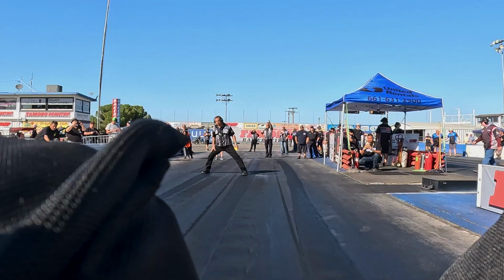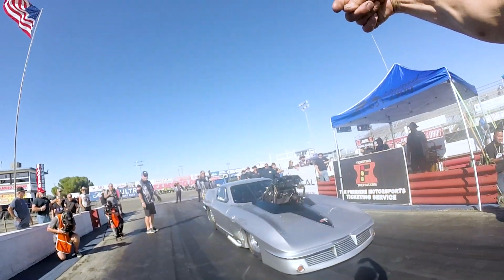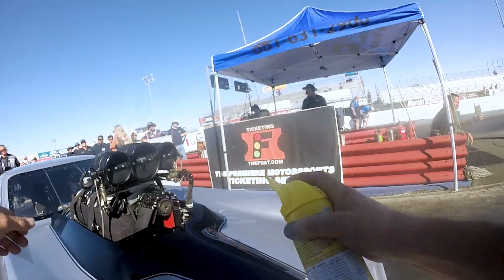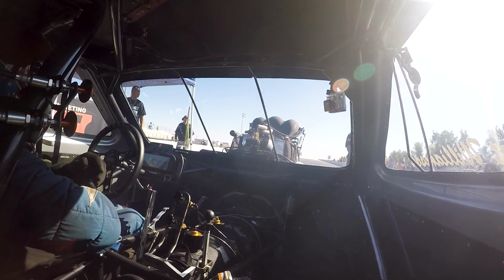While backing up from the burnout, the team misses a signal from Jeff to move the car to the right side of the lane. As it's lined up now, the car's aim is to hit a bald spot on the raceway and lose traction. They're going to push the car back and move it over in the lane.